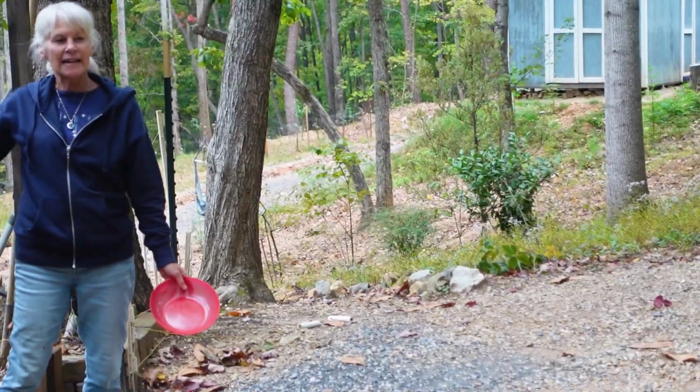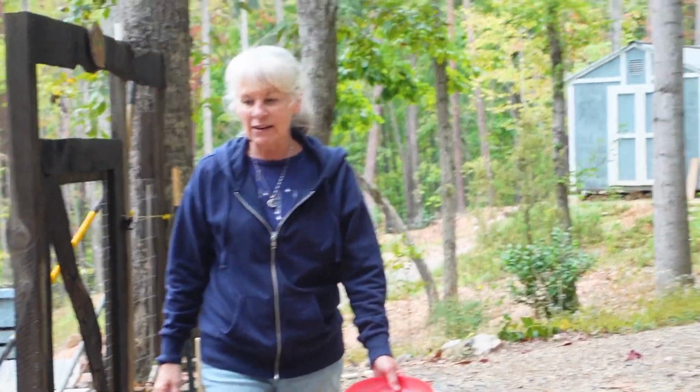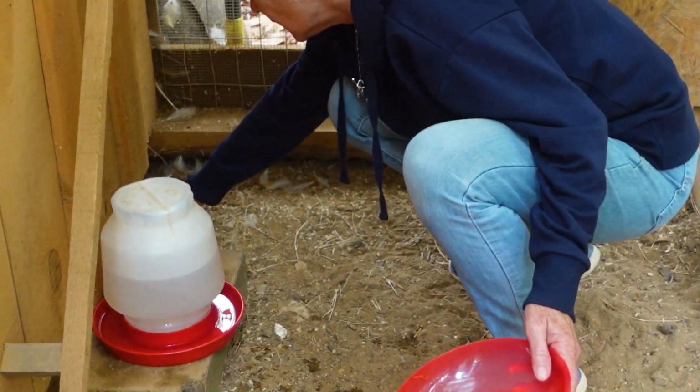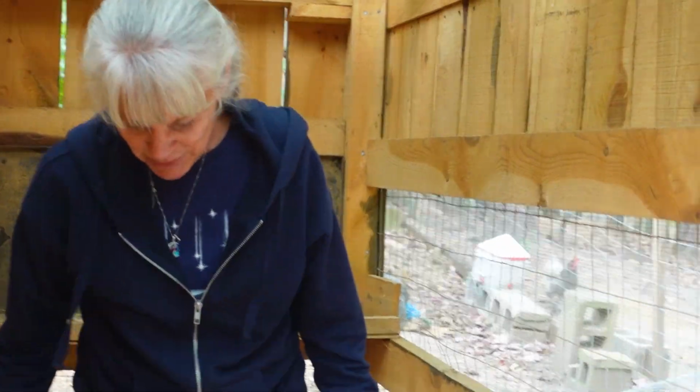How are the chickens doing? The production's down a little bit, but a lot of them are molting right now, getting their winter feathers, and they won't lay while they're molting. You can see it here. I opened the door the other day, and I thought that somebody had gotten in the coop and killed one of my chickens, because there's feathers everywhere. So Goldie's molting badly right now. She's got feathers coming out everywhere.